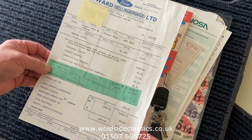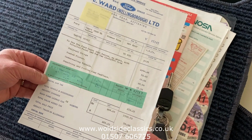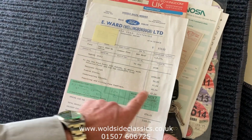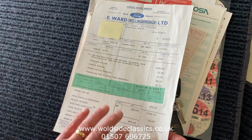Okay, paperwork with the Ford Capri. This is quite nice. We've got the original bill of sale. This is a copy, but we've got the original in the file, showing the cost new being £3,641 in 1979. Quite important, the vehicle was undersealed for £28.50, which is still in fabulous condition underneath now.